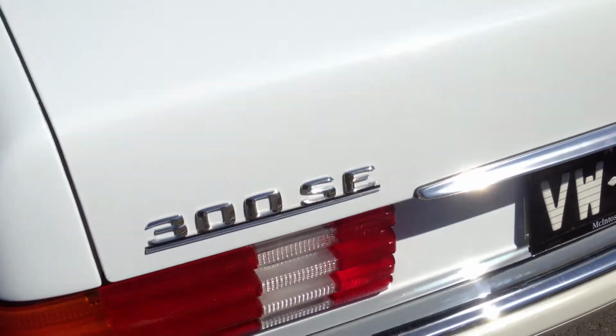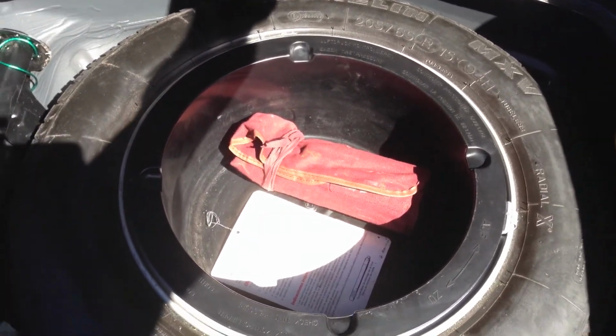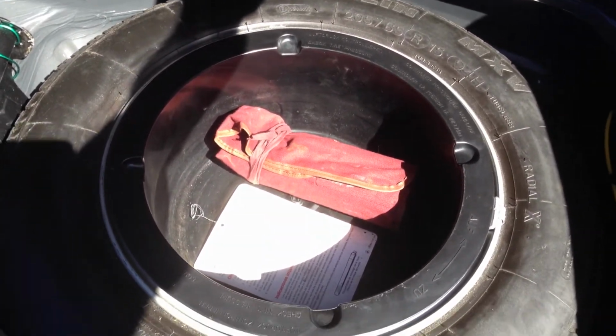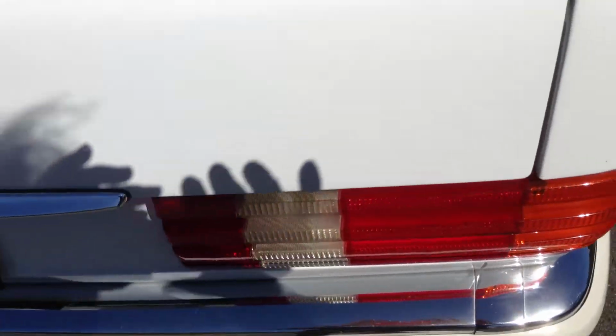Moving around the boot of this 300 SE, it's in very tight condition, as you might expect. If we just lift the spare wheel well here, we can see there's an alloy spare in there. Now, this spare has never been used. It's still fitted, in fact, with the original factory fit Michelin MXV tyre. So, all as you would expect with a low mileage car. It's always nice to get a car that's never had the spare used.